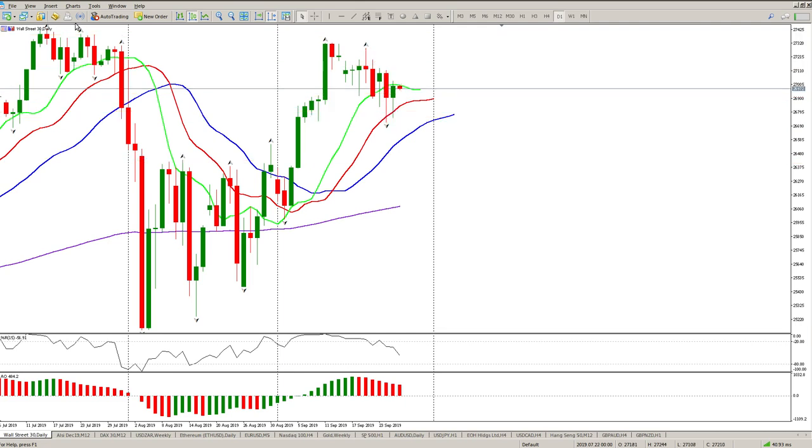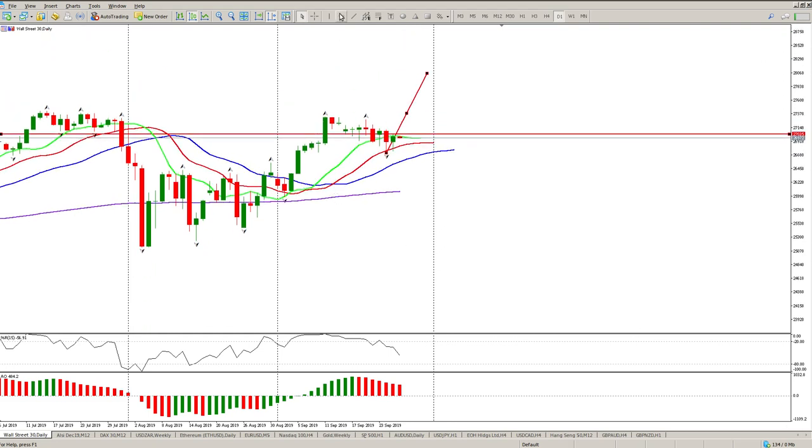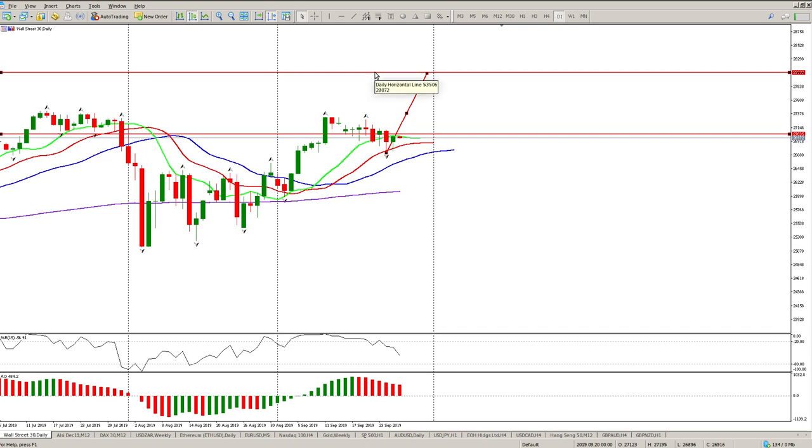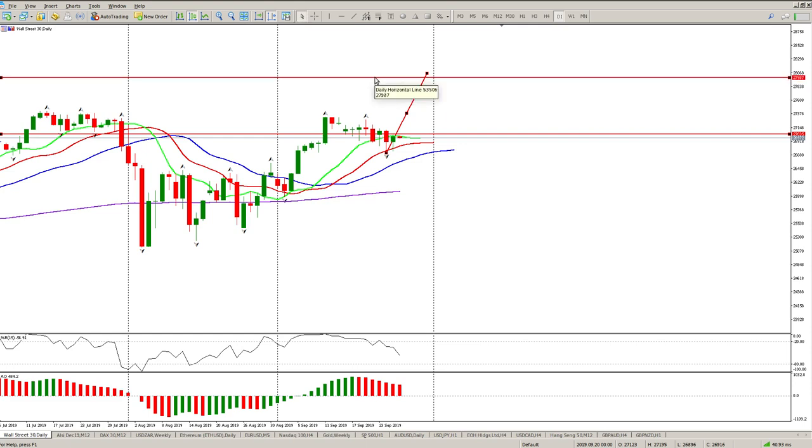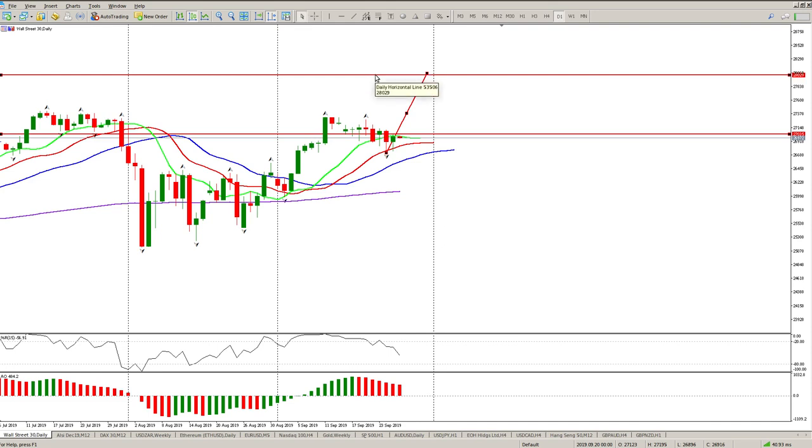Okay, so first things first, we had a pin bar, and we had another pin bar, which is an inside bar. Okay, so a break above the high of yesterday and a daily close above this level will indicate a move to the upside. Now, from a daily perspective, that puts this into play. Okay, now that is 28,072. I'd actually just bring it down to 2,800. Sorry, 2,700. 2,800, yeah. So I'd be looking to take profit at 2,800.